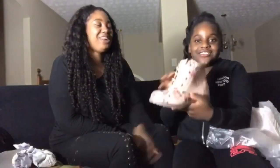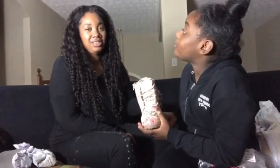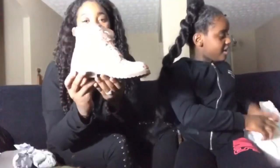Okay, see, these are my favorite. You like them? Yes. Are they cute? Yes. I can wear this with my flower shirt, my rose flower shirt. Yes, these match perfectly with a shirt that you already have that you've never worn. These are so cute, man.